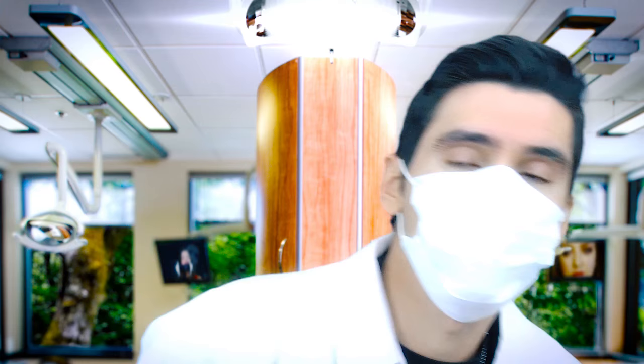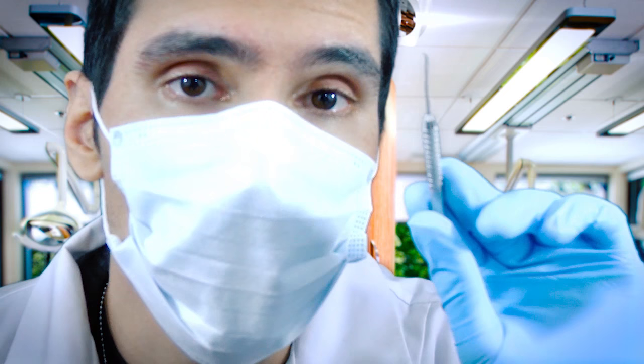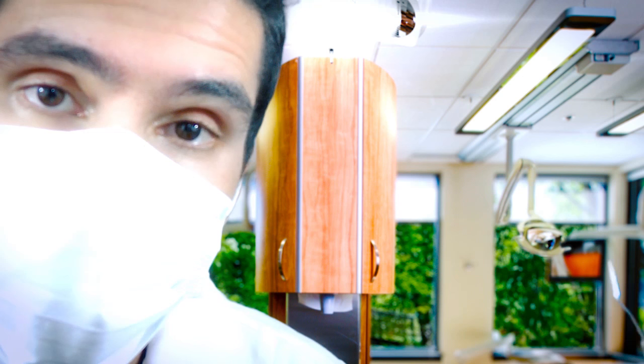So, I would like to see how your gums are, if there's any inflammation, anything that might be in between your teeth, and also if you have any tartar buildup around your teeth. Okay, so I'm going to be gently pinching with this tool. It should not hurt, but like I told you before, if you feel any discomfort, please let me know by raising your hand and I'll stop, okay?